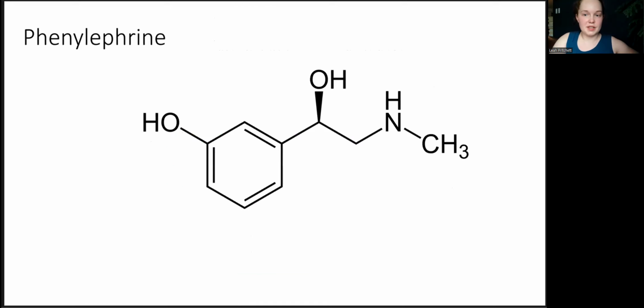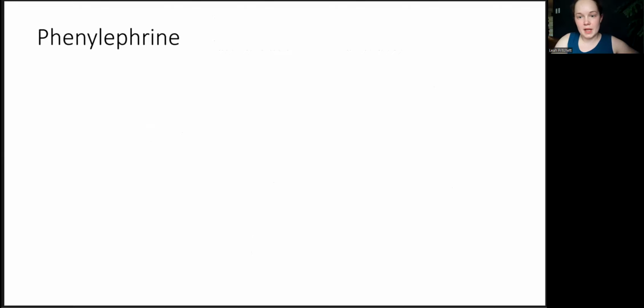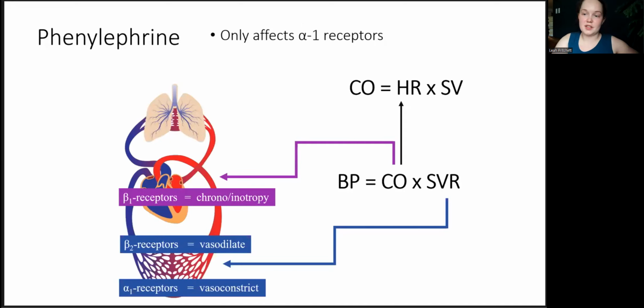Next up is phenylephrine. It's not super commonly used in the PICU. We most commonly would see it on postoperative patients who have been started on it in the OR who are coming down to the PICU post-op, but we do see it with some regularity, so I did want to include it here. And phenylephrine is basically a pure alpha agonist, which means that its clinically relevant vasoactive effects are caused only by activity on the alpha 1 receptors.